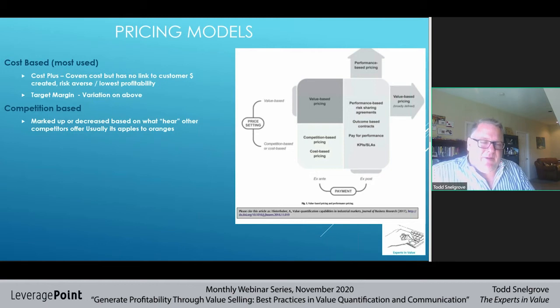Competition-based. I believe that I'm better. The market has shown me that they're willing to pay 10% more than somebody else. Again, the issue here is I'm getting my feedback maybe from people that are incentivized by giving me wrong information, just as an FYI.